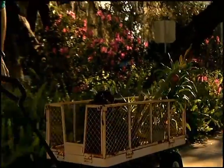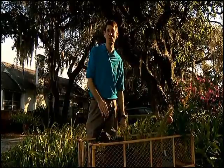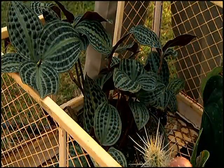In Florida's balmy subtropical climate, we can grow exotic plants from around the world in our gardens. Today I'd like to share with you a few specimens from our collection that, with consideration to wind and cold and moisture, you can grow successfully in your backyard.